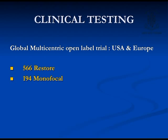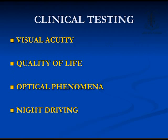So now let's see whether these really work well or not. This was a very well conducted trial of 566 patients. This study we can take as a prototype, with multifocals and 194 monofocals, and they were assessed for visual acuity, quality of life, optical phenomena, and night driving.